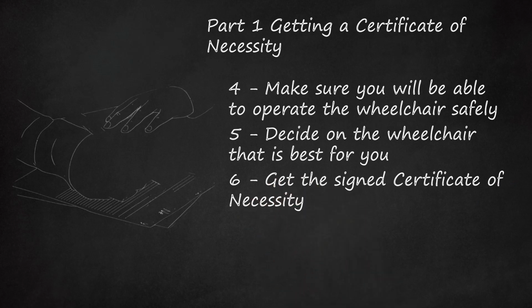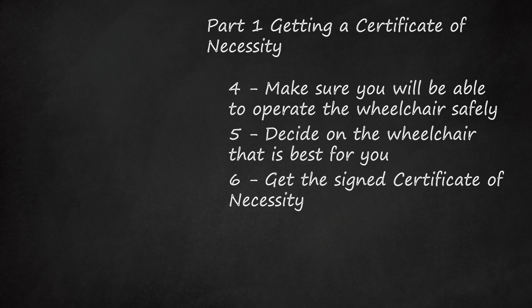Once you have demonstrated need to your doctor and decided upon the proper wheelchair for you, he or she can sign the necessary certificate and get you on your way to a wheelchair or scooter. Part 2: Getting your wheelchair.